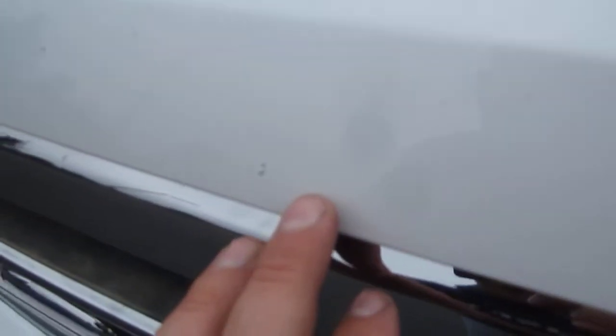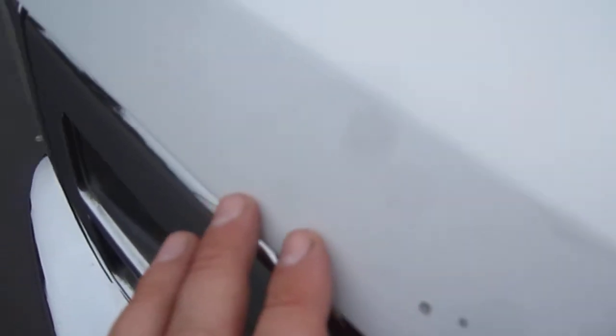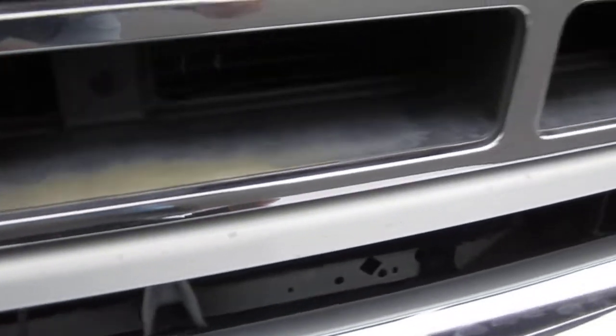You do have a couple little rock chips along the front here. Got some there, these are kind of typical. Also along the valance there. All the chrome is in really nice shape. There's no cracks on any of the trim bezels or anything like that. You got a little rock chip there. There's not a dent or ding on this entire body. It's in really nice condition.